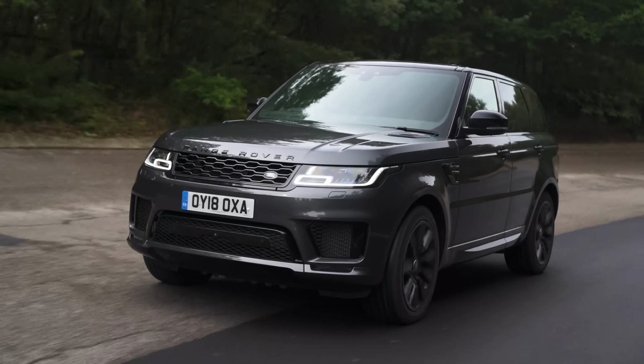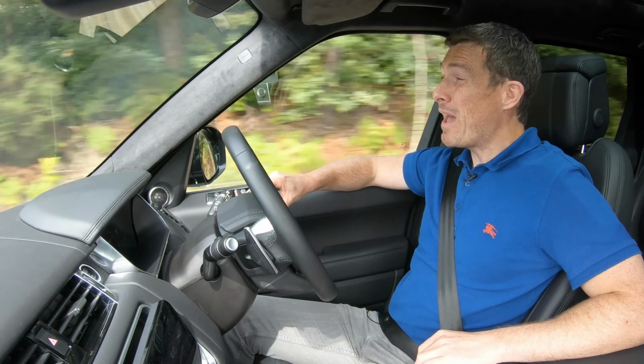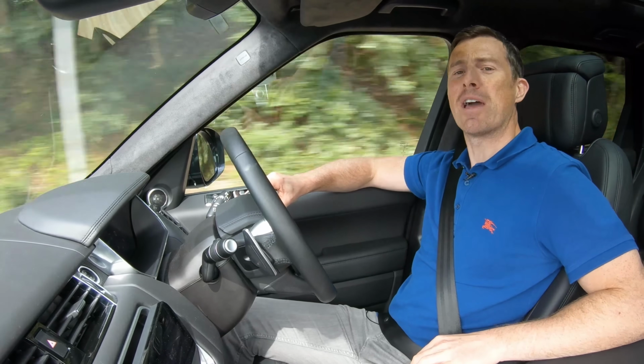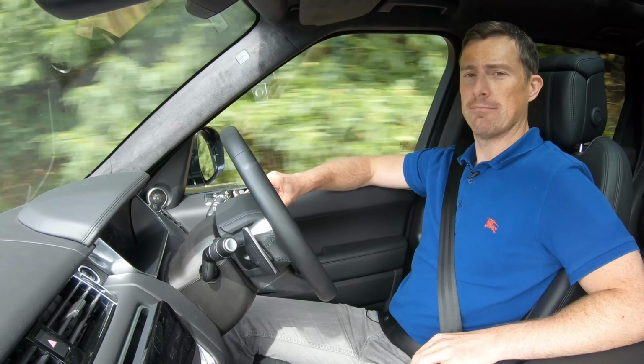This is a very nice car to drive. I don't think it's the best SUV to drive, but it definitely has that unique Range Rover feel. That's a good thing.